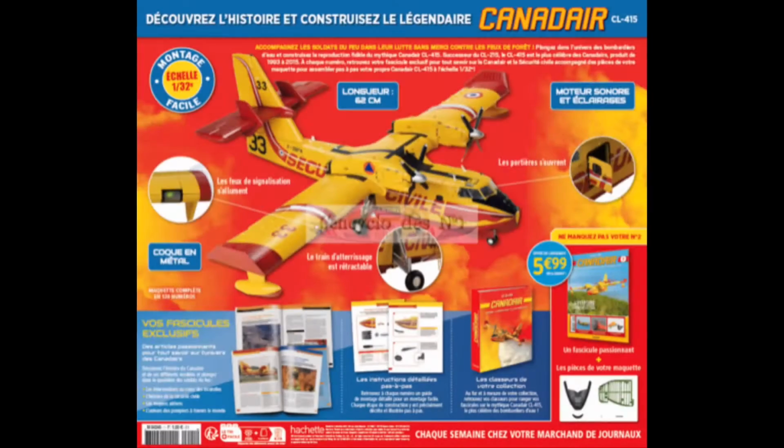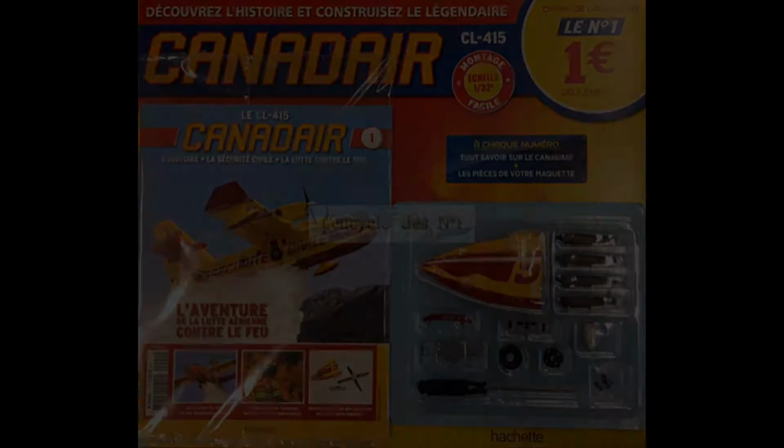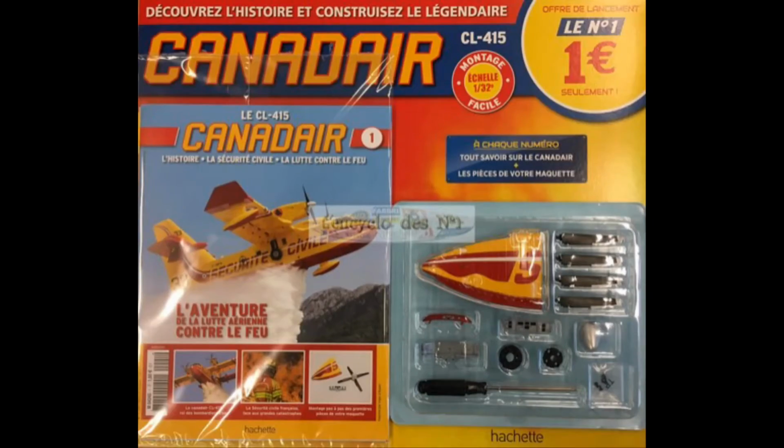In the test world at the moment, there's one I forgot to mention last time. The Canada Air, which is a firefighting plane, has been trialled in France, and it looks like this. Canada Air. I don't know if that's going to go to a full run. It strikes me as incredibly niche. I'm sure there's a market for it, but it's not something I'd do. I'm sure it'd be a lovely model, but it's not for me.